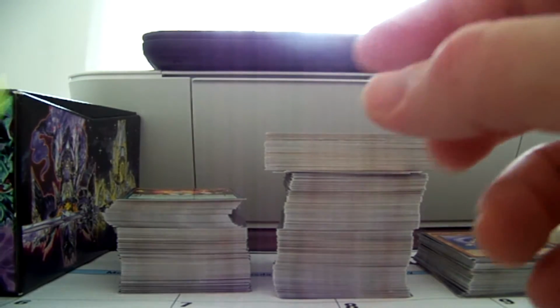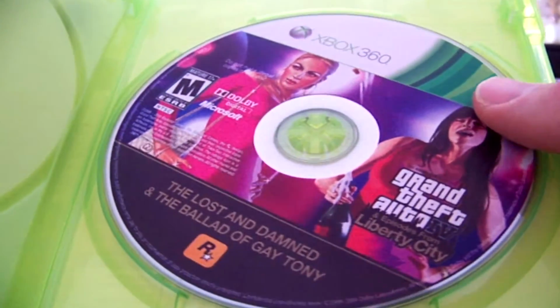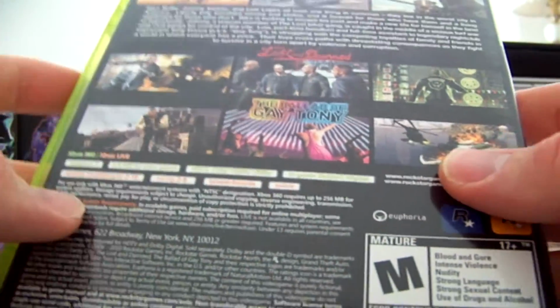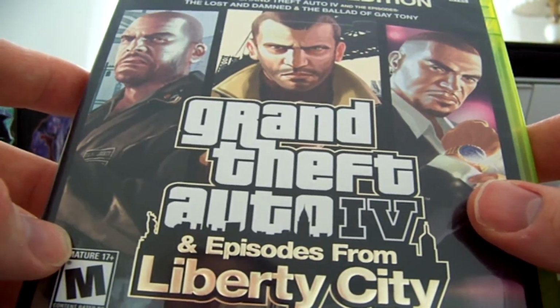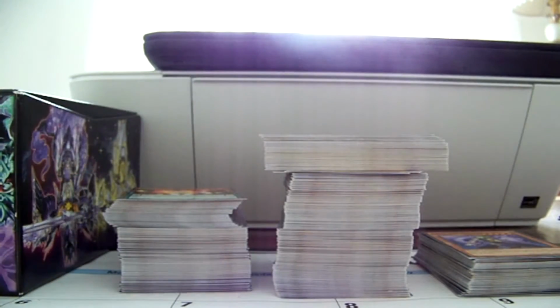From another guy, got Grand Theft Auto 4 and Episodes from Liberty City, I guess. It's a double pack, complete edition. So that's GTA 4, and it has Episodes from Liberty City, which is the DLC. It's The Lost and the Damned and The Ballad of Gay Tony. Got this for 4. He said 4 a piece. Tried to get it for 3. He said no. I'm like, whatever, I'll pay 4 for it. I mean, it's worth trying to negotiate. If people don't do it, sometimes it's still worth paying the price that they're asking. This is worth quite a bit more than what I paid for it, so I will be keeping that.